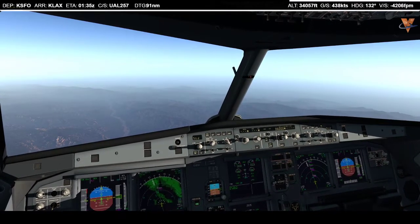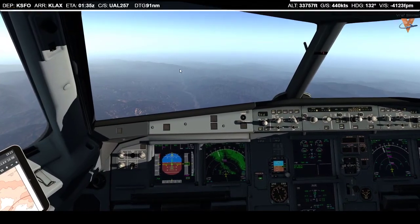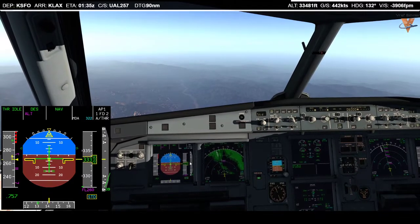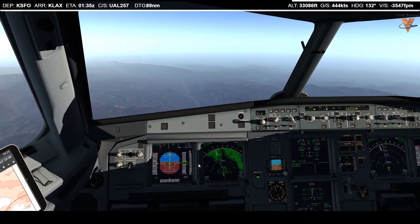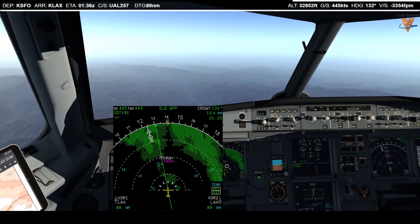And seatbelt sign on. 7 Charlie Mike, Anderson Airport, just slightly right of your 12 o'clock. It's looking good. We're going down at 4,000 feet per minute, so yeah, we should be good with reaching our altitude restriction at Crowe at or below 290.